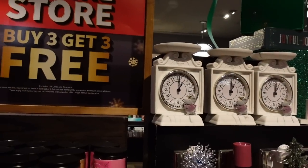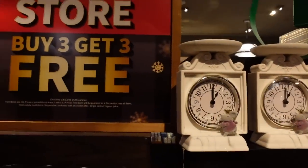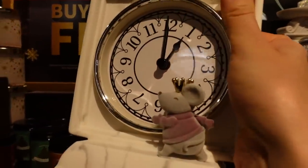I love this candle holder. It has the little mouse in the clock. It's really sturdy too. I picked it up. It's very heavy. Cute.